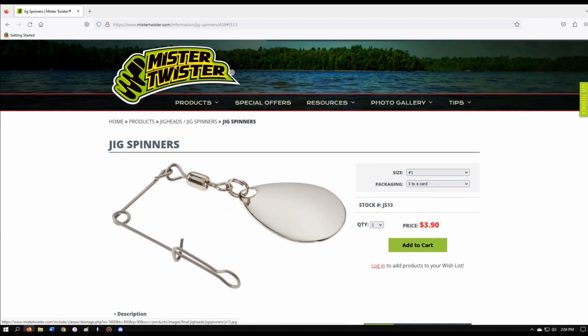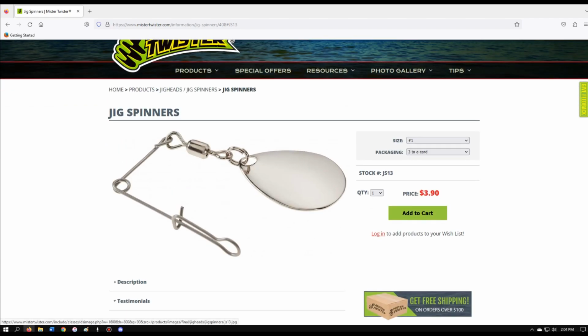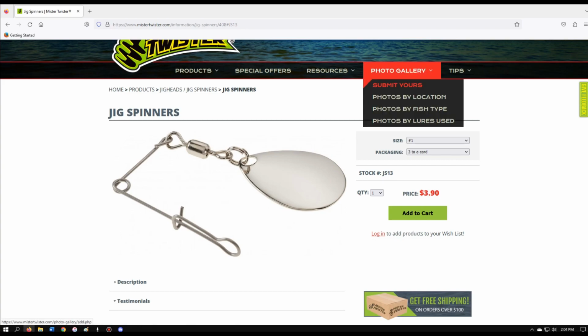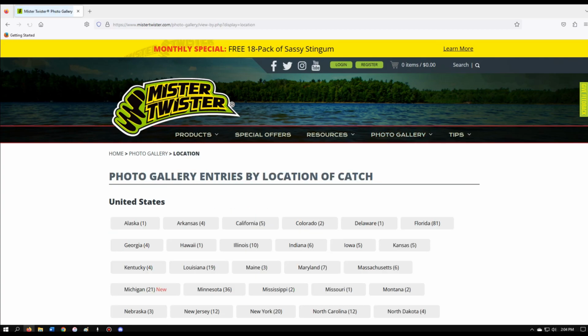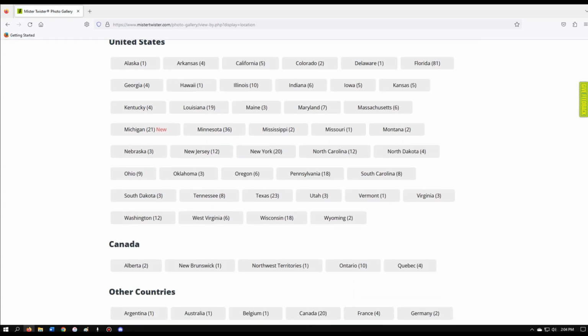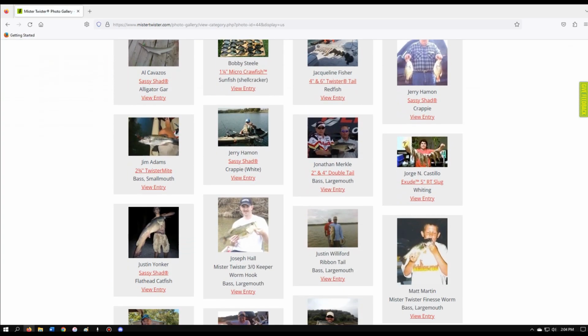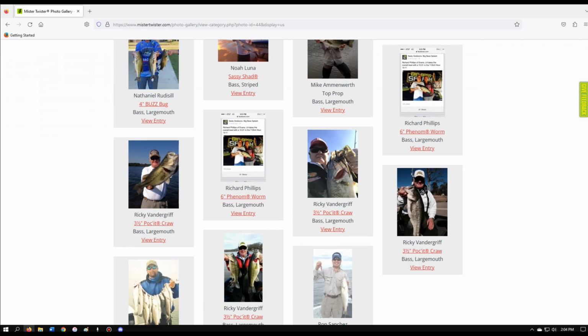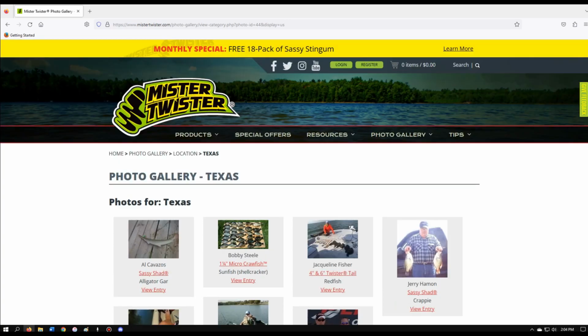All right, so we're going to take a look at one other item that I've been real curious about purchasing. Oh yeah, and it also has your, just like MEPS does, photo catches, people post them in there. So if you're catching stuff on their lures, put it up here so people can see. All right. We'll be right back. Let me check something here.